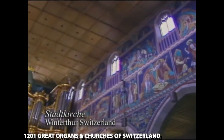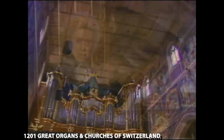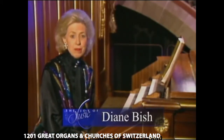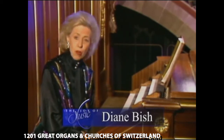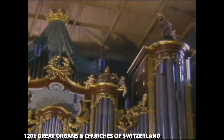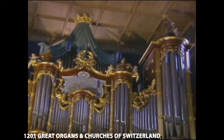They bought a used organ built by Carl Joseph Reep in 1775. Later, the Volker Organ Company added to and transformed the organ from a Baroque organ to a Romantic style instrument. The organ contains 56 stops, 3 manuals, and almost 4,000 pipes.